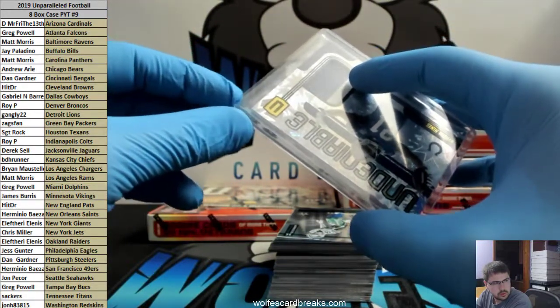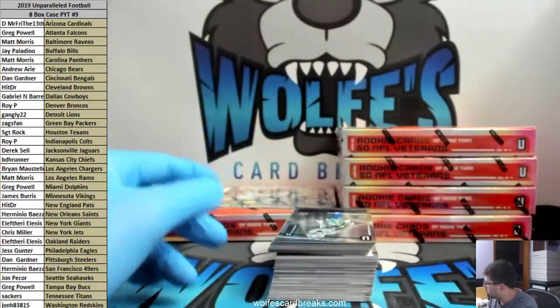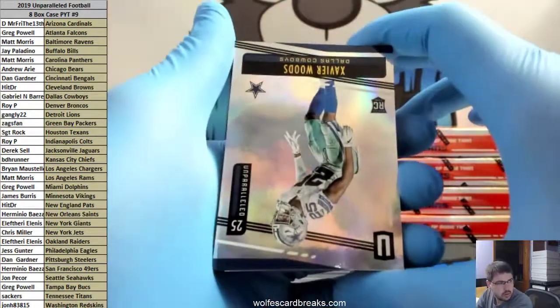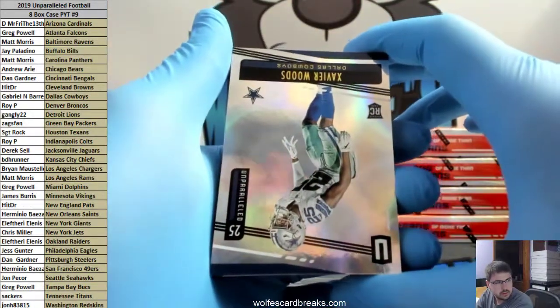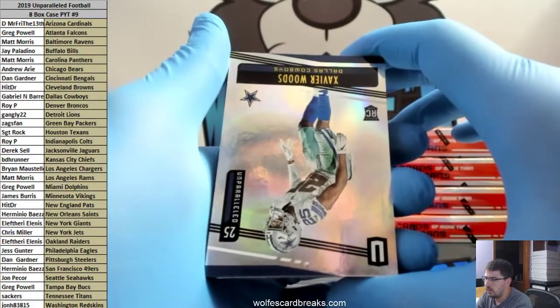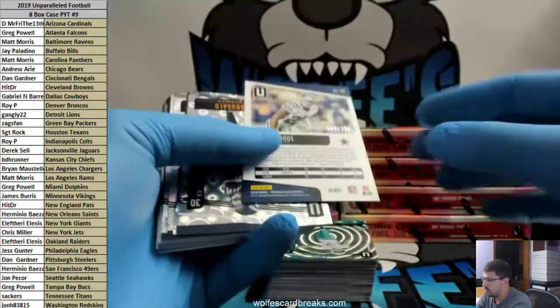Is the 5-box choice the last 5 boxes? No. After the 5 boxes for this Prizm Choice, there's 5 more boxes left in this case. This is all from a new case. So this one is the 3rd 5-box. So whatever one we're on right now, I think it's 16. 14, 15, 16, and 17 will all be from the same one.